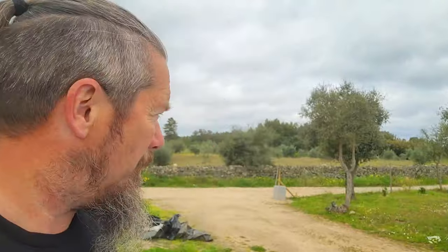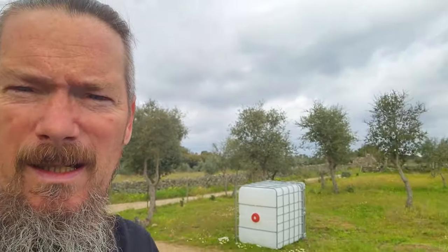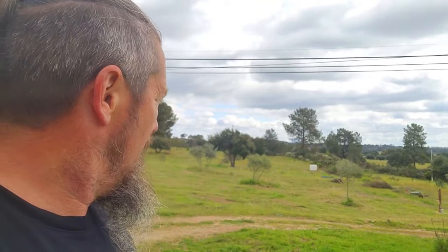Bom dia, everybody. Well, for today we bought a few IBC tanks. One is still over here. One is already over there, where the vegetable garden is. And one is already down there, where the fruit trees are. And today I'm gonna put them on blocks and make everything level. So that's my job for today.